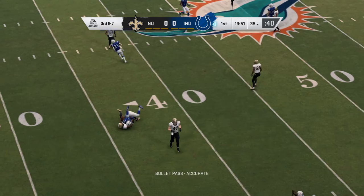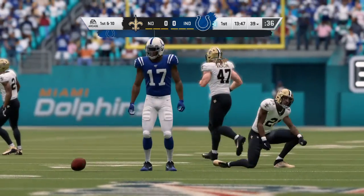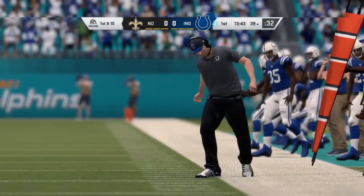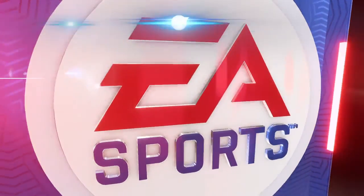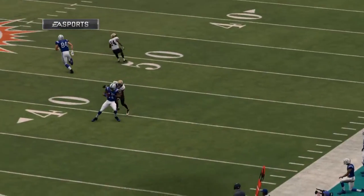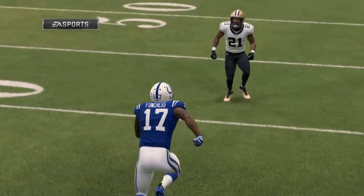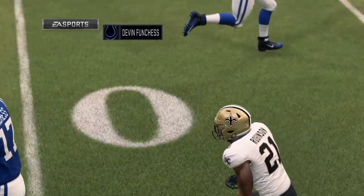Here's Luck, and he gets it to Funchess, complete. They get 9 yards there, and they get a first down. All right, let's just go ahead and walk through this one pretty easily, right? Blast off the line of scrimmage, get downfield to a certain point, usually around 8 to 10 yards, turn around and make sure the quarterback sees your numbers and set yourself up for the pass. A well-executed curl route by Charles Davis.